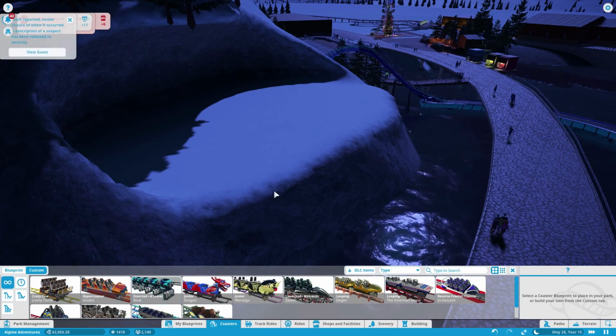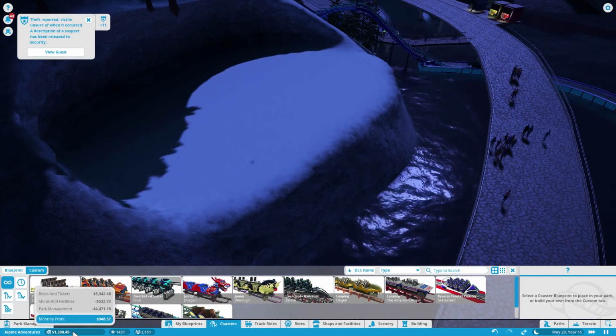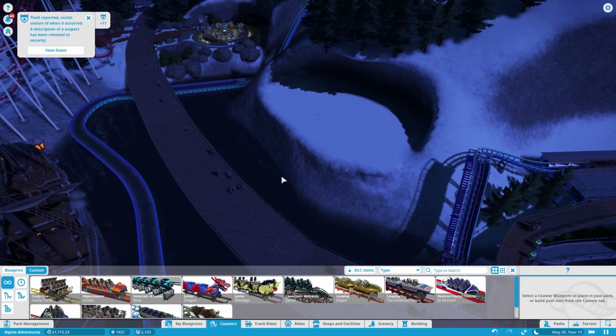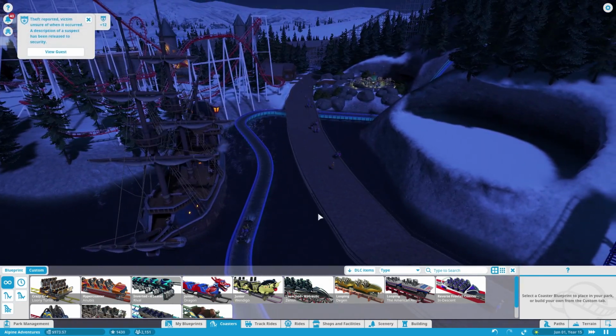Yeah, one like this. And what we're going to do is have it go close to the water, so it's going to be kind of a watery coaster. But we do need enough money to actually build the station here. Our money keeps going up and then keeps going back down. So that's not ideal.